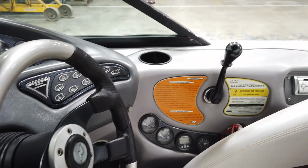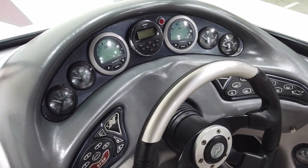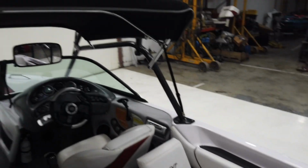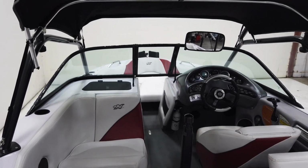Pretty much covers it. Nice little Air Nautique. Runs great. It's in good condition. Has some nice features with it. That bimini top and some speakers. And make a great family boat.